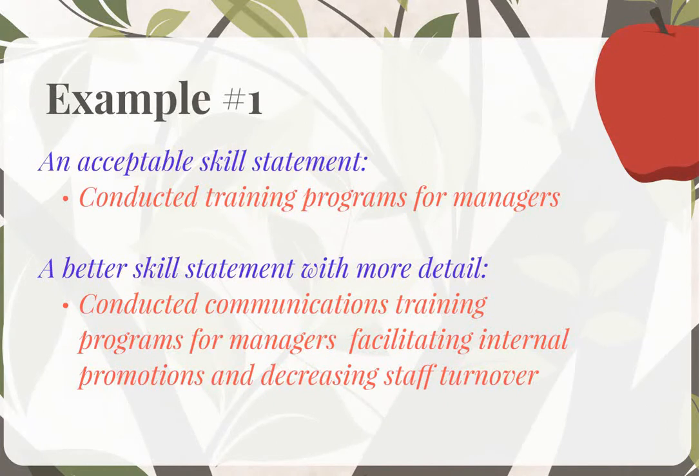Example number 1. Conducted training programs for managers only describes the skill. What it lacks is detail and result. Conducted communications training program adds the type of training, and facilitating internal promotions and decreasing staff turnover communicates results and value to the employer.